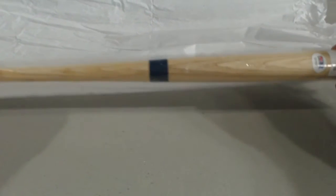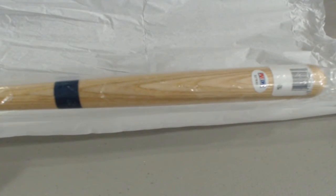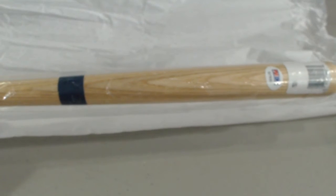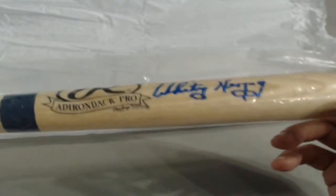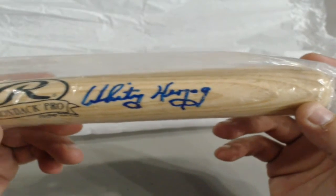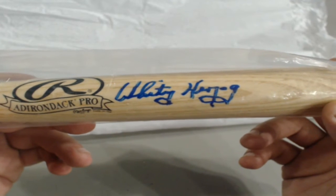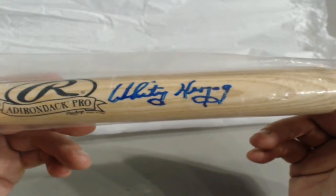It's also within a bag, so they actually protected this one very nicely. There's your certification. Let's see if we can play Guess the Auto. It's not Whitey Ford, is it? Whitey Herzog. Whitey Herzog? Yeah, from way back in the day. Old schooler. Wow, that is an old schooler.